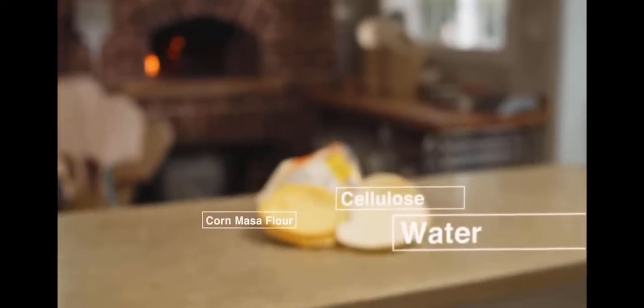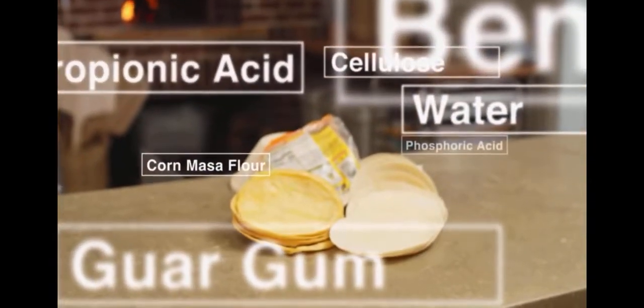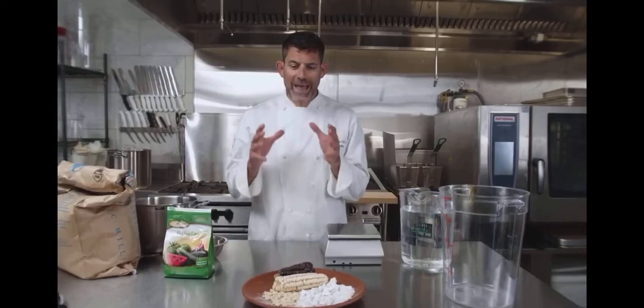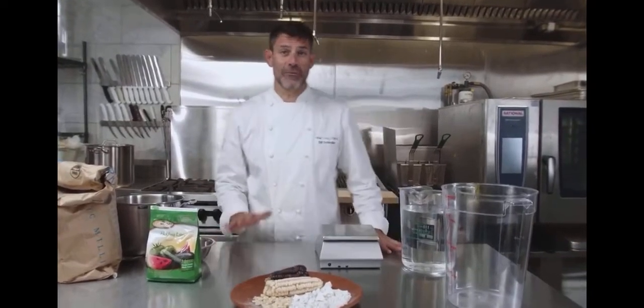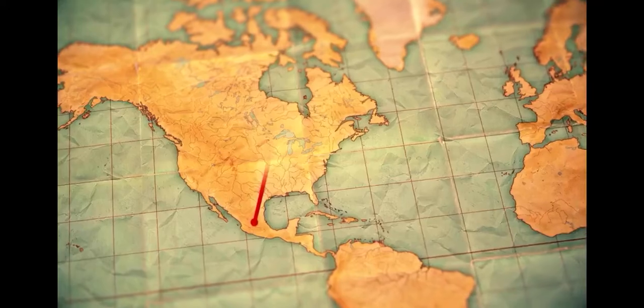Tortillas from the grocery store have ingredients like corn masa flour, water, cellulose gum, guar gum, propionic acid, benzoic acid, and phosphoric acid. Real tortillas have one ingredient, maize. So we're gonna make real handmade tortillas, the way they've been made for hundreds, if not thousands of years in Mexico. To learn about this process firsthand, I took my family to the mountains of Oaxaca, where they still nixtamalize their maize every day.